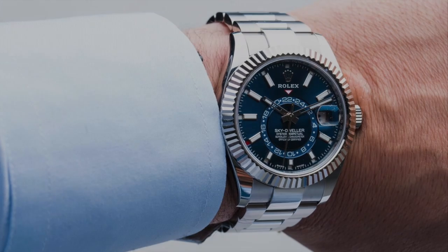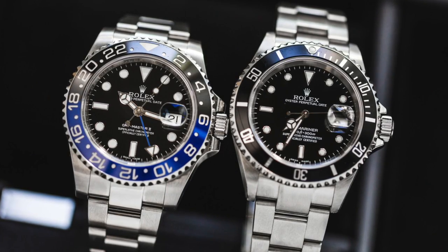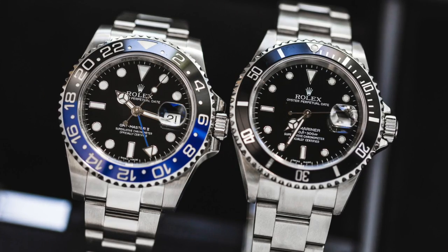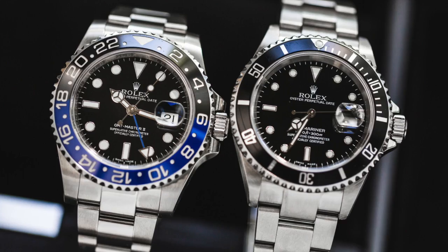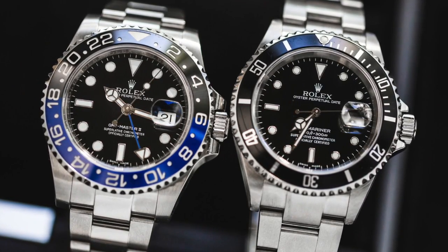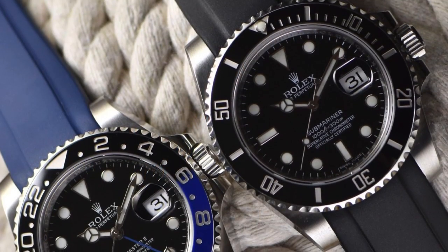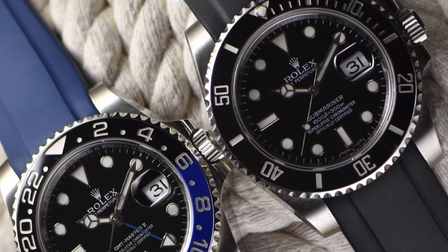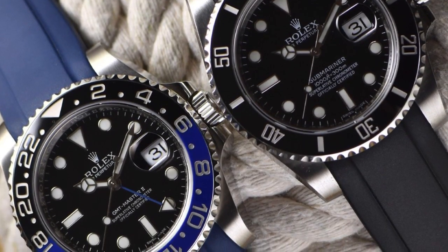Now, after hearing all of this, you probably think that I hate GMTs, but I don't hate GMTs. I really enjoy them, especially the Batman. They are amazing watches with huge potential, but my point around this discussion is to address that of all the models that Rolex produces, the Submariner and the GMT are the only two watches that share near identical DNA. This is a brilliant cost-cutting formula, but the GMT should be its own individual watch, and not one that is in the shadow of its cousin.